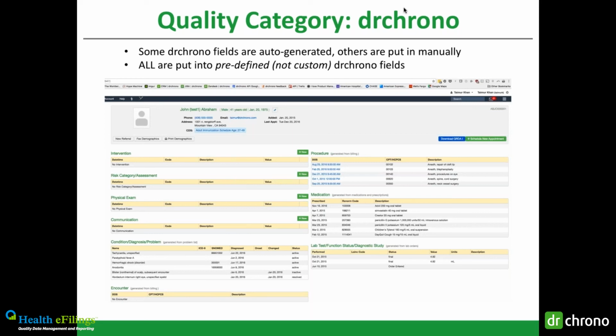So what does this look like if you're looking within drchrono? As I mentioned, some of these fields are auto-generated and others are put in manually. So anytime you access a specific patient within drchrono, on the left-hand side of your page, you're going to see a column.